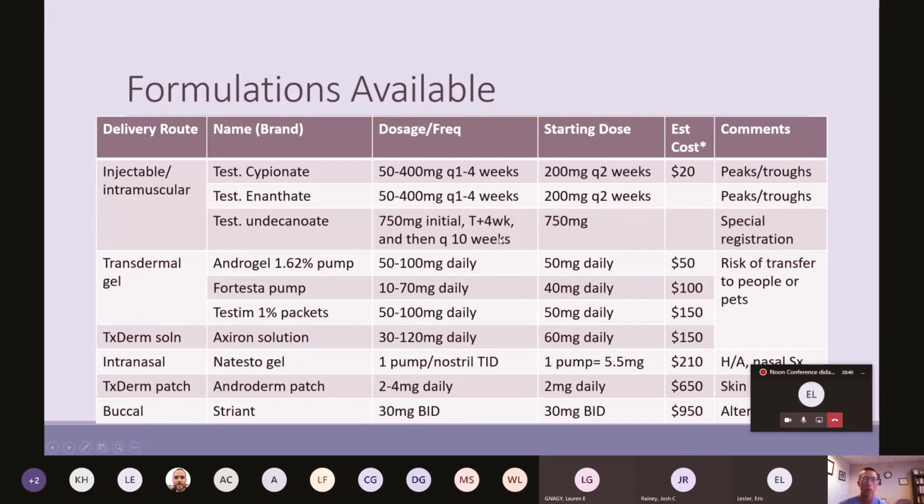This is really attractive from the standpoint of timing. It is, you have to register for prescribing this. There's a special registration in order to prescribe it, and it's not something that's available to the patient by prescription. So I didn't include cost data for that reason. I'm not completely sure on insurance coverage for this, but I do know that the urologists use this product. And so we can get more information about that.